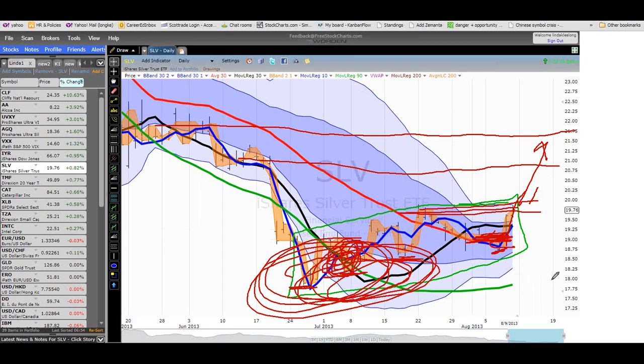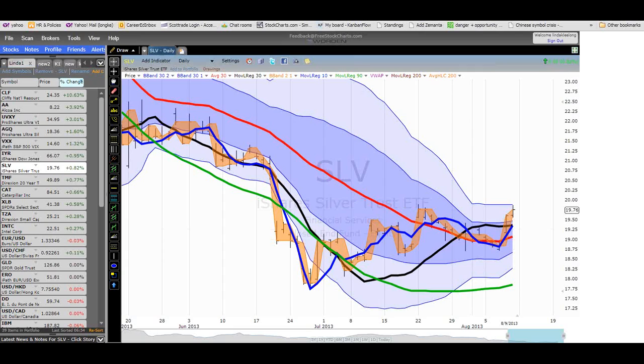In the interest of full disclosure, I like that the 90 period regression line has rolled up as well as the 30. I like that the river has gotten narrower as volatility has declined. So I like this Bollinger Band pinch here, the quiet channel. The absence of volatility is a good thing, so I think silver is attractive here.